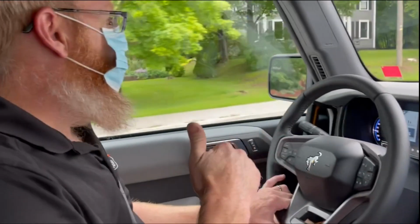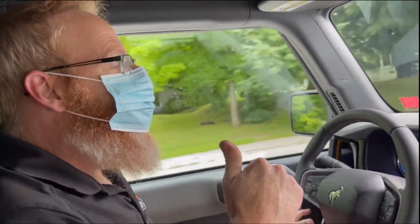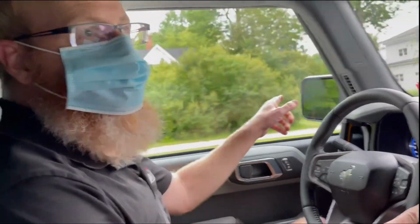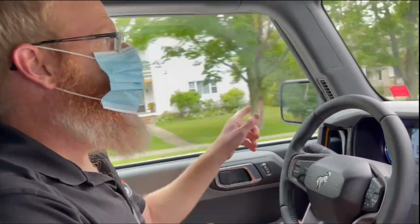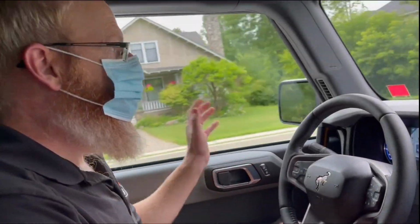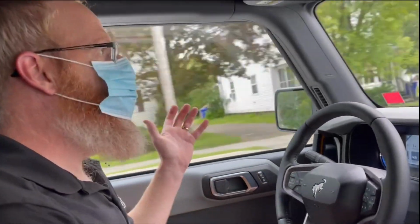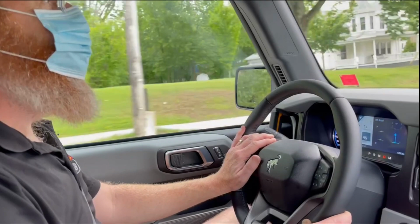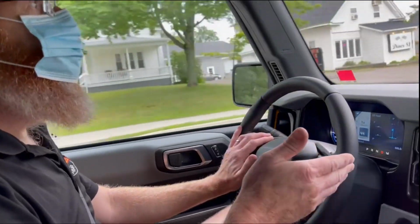And one of the neat things that I pointed out first when I approached the vehicle is you can still take the doors off this thing. You don't lose your rear view mirrors. The competition does not offer that. You lose your doors on a Jeep, there goes your side view mirrors. And that's unfortunate because you need to use those. Absolutely. Especially if you're doing extreme off-roading.